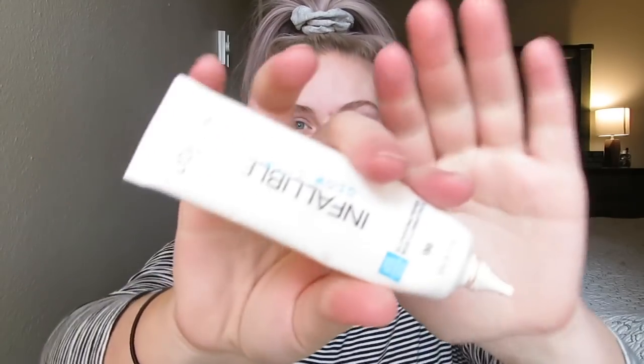Right now I'm going in with this product. This is the L'Oreal Infallible Glow Lock. And I'm almost out of this too. I need to pick up some more. If you don't know what primer does, this is what it looks like. It closes up your pores. So around my T-zone is where I have the most pores.